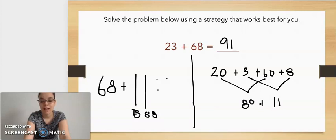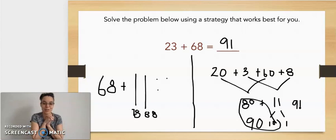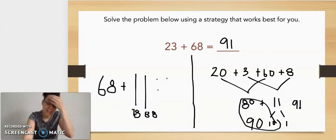Now I have to add 80 plus 11. That's a little tricky. Well, I can break 11 down again into 10 and 1. 80 plus 10 is 90. And now I can do 90 plus 1, which is 91. That's how we solve it both ways. Shout out to you if you got it right. Alright, let's do the next one.